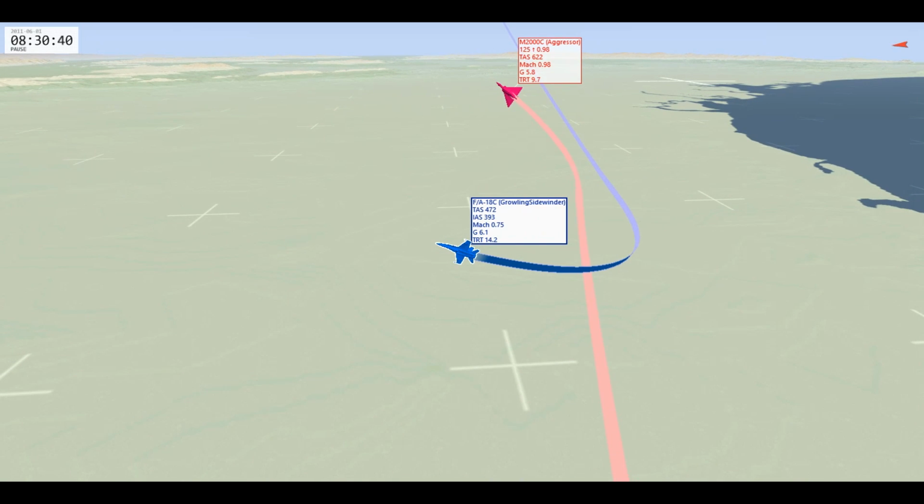A lot of you are already familiar with this concept. A one circle is when he turns this way and I turn this way. A two circle would have been if I turned the way that I did. So I turned this way and he would have turned this way. And he would have come around like this, and I would have come around like this, and this would have been a two circle fight.